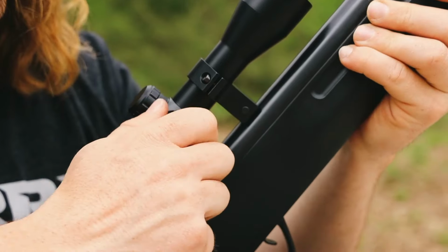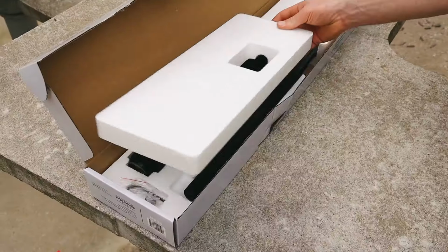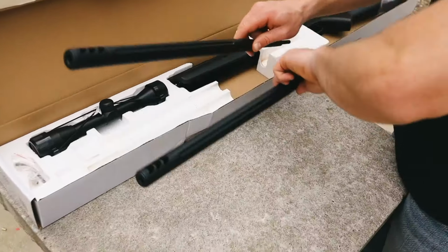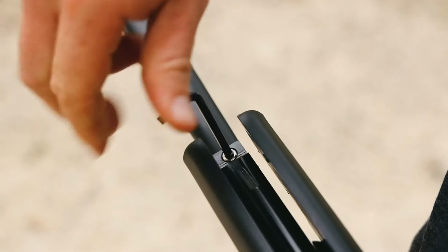The break barrel design ensures top-notch performance. With a steel barrel featuring a fluted polymer sleeve, it's built for ease of use and durability. Plus, the ergonomic grip offers comfort for those long shooting sessions. Trust me, you'll want to shoot all day.